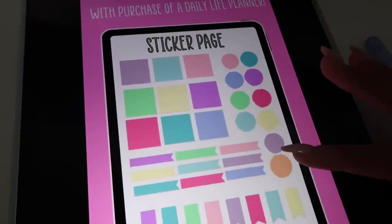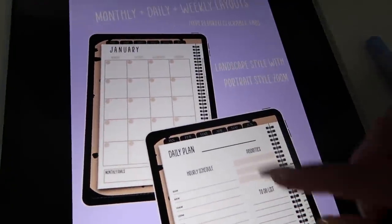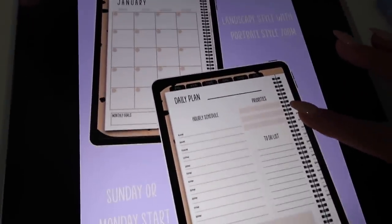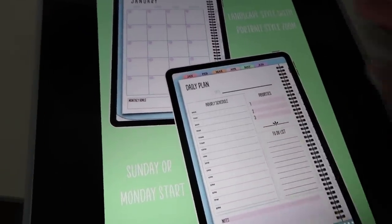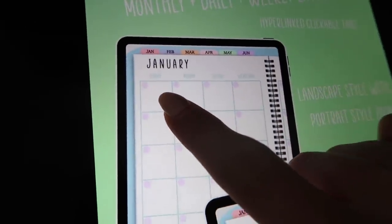This is one of the sticker pages. This is also going to be available in a neutral color. And then for the planners, I have the Daily Life Planner, which I showed you guys, but this also comes in this neutral theme. So it's like the same planner, but in neutral, and it is a landscape style, but you can zoom in for portrait view. Here's the colorful one, and you can choose between a Sunday or a Monday start for the calendar view. So right here, this is a Sunday start.